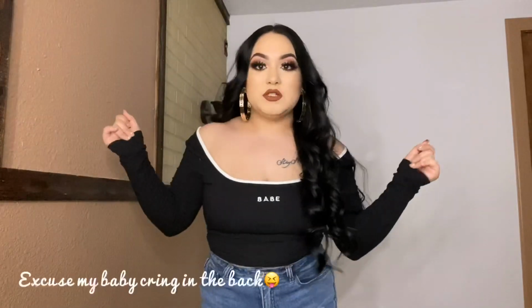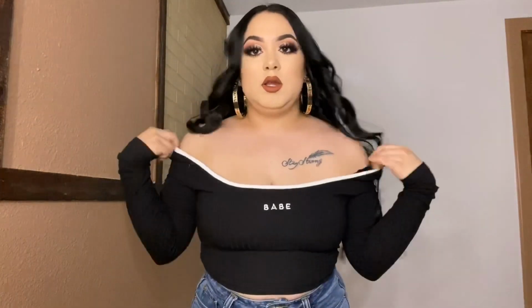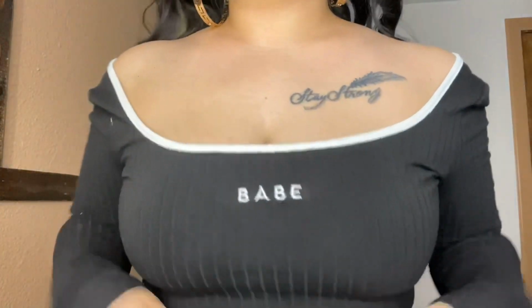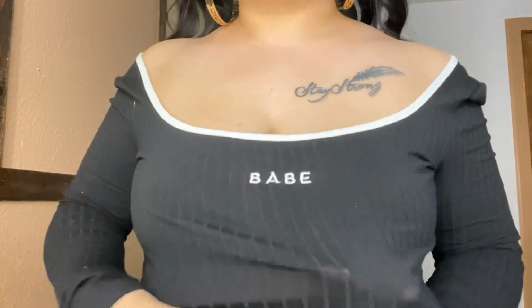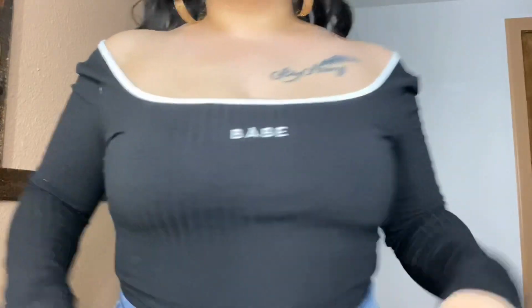Okay guys, for the next top, I have this black top. It is long sleeve as well. I like this shirt because you can go like this, like that. And I like to have it like that, you know, I like to show a little skin. This shirt is really stretchy. It has babe right here, I like it because you can see it stretches a lot. It is kind of see-through, but it's cute.